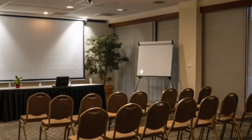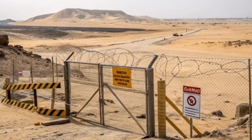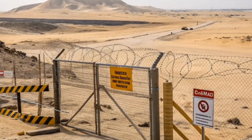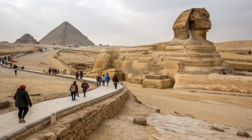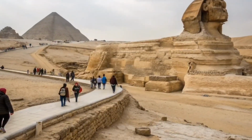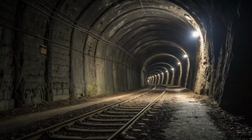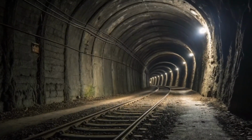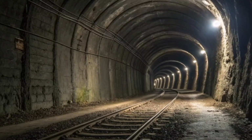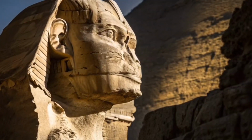In 1993, a geophysical report showed a rectangular void in front of the Sphinx. It was published briefly and then removed. No follow-up, no excavation, no explanation. In the early 2000s, Egypt's Ministry of Antiquities said there were no plans to explore beneath the monument. And today, there still aren't. We're told the Sphinx has been fully studied, that there's nothing to find, that the rumors are false. But how can we be sure if no one is allowed to check?